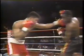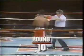Clarence Coleman trying to work the body here. That one kind of half landed. Good left hook downstairs. He snuck through the defense. Ladies and gentlemen, this is the 10th and final round. Classic Clarence Coleman. Final round. So 3 minutes of boxing left in this one. This is going to be a tough fight for the loser.